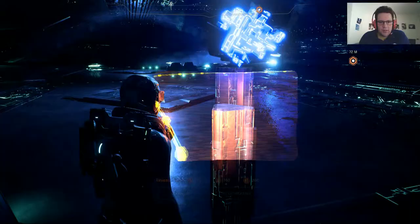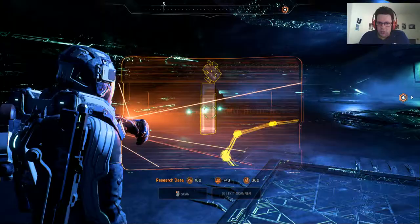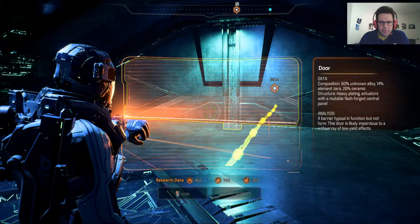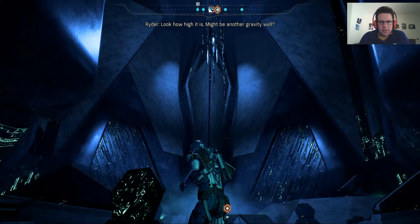These blast shields, I wonder. Metagaming wise, I'd go, oh dear, lots of blast shields, must be combat coming up. Kind of just archaeologically think, well, why is this? Was this intentionally set up to be a defensible position? If so, why? Were they at war or afraid they might be at war? Look how high it is. Might be another gravity well.